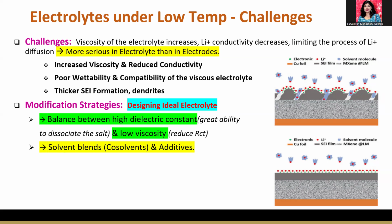So the key challenges are increased viscosity and reduced conductivity, because at low temperatures the electrolyte thickens and it slows lithium ion mobility. It results in poor wettability and compatibility of the viscous electrolyte. A viscous electrolyte struggles to wet the electrodes and separator, increasing interfacial resistance and decreasing the efficiency. And it results in a thicker SEI formation. A dense SEI obstructs lithium ion transportation and desolvation, further impeding the performance.